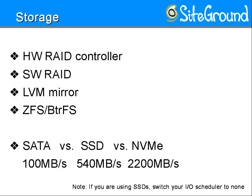And NVMe's, do you guys know what this means here? Okay, so SSDs are actually pure RAM. They're like normal RAM chips soldered on a board, and this board is then attached to a SATA controller. So this is the SATA protocol that is giving you the data from the chips.